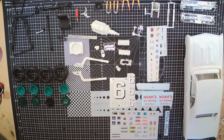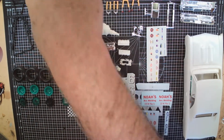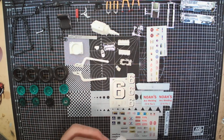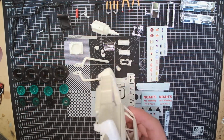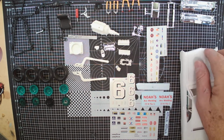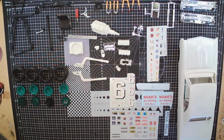I'm using the 396 motor out of the Chevelle, so that'll be branded as the 427. Just got a few things. I'm using the rear end, things like that. Using the front end, however, out of the Chevelle. So we'll be utilizing most of everything that came in the Chevelle kit.